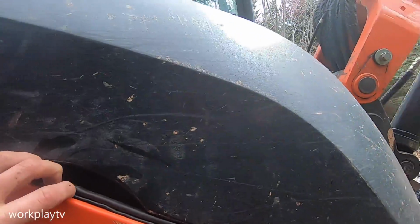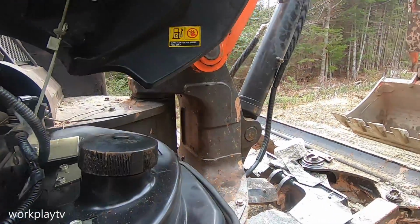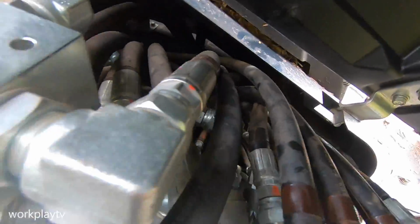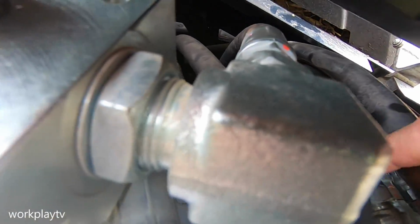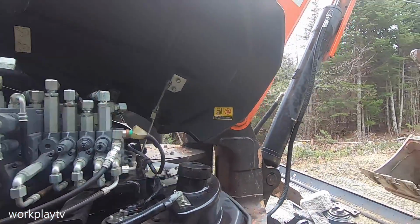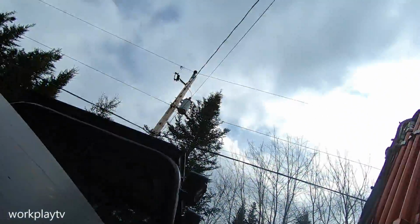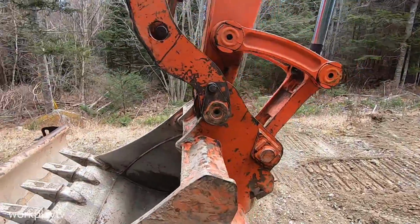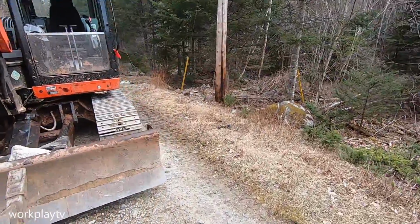And in order to replace that hose is this guy right here. You had to take all these off in order to get at it. But we got her. So basically now I just gotta load the thing on the trailer. We'll head on out of here.